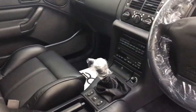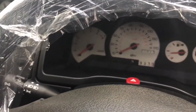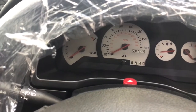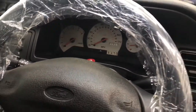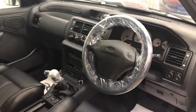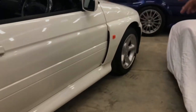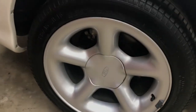The seats are a bit of a giveaway, as you know, how good they are. And is the mileage up here, is it? Yep. Look. Oh, that is crazy. Let me get a zoom on that. 00837. That is absolutely insane. 837 miles, people. So basically, if you want an immaculate low mileage Escort Cosworth, I don't think you're going to find one with 837 miles on the clock. That is absolutely unreal. It's still on the original tyres. No. Still got the original wheel weights on them. Oh, that's crazy. Madness. It just looks like it's rolled straight out of the showroom.